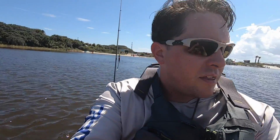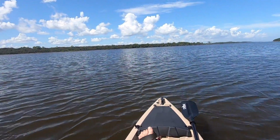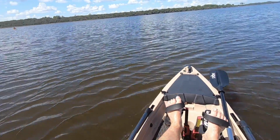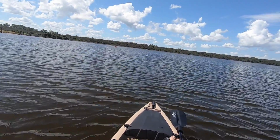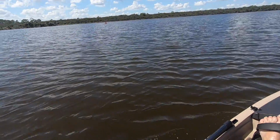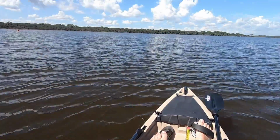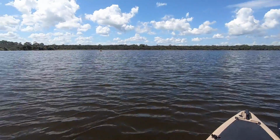All right, dudes, so we're out here. I'm in the 12-foot Fisher kayak, and we're gonna see if we can't catch a fish out here. The pedal drive is very, very smooth. Rudder works great. It actually turns pretty dang sharp. So awesome, man. The seat's comfortable. So far nothing but good things to say. Let's go catch a fish.